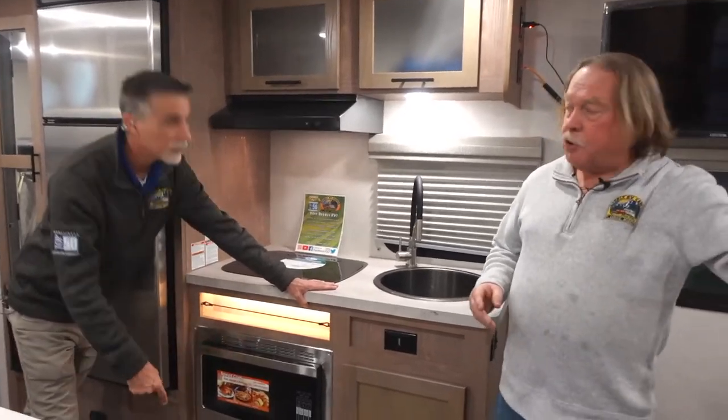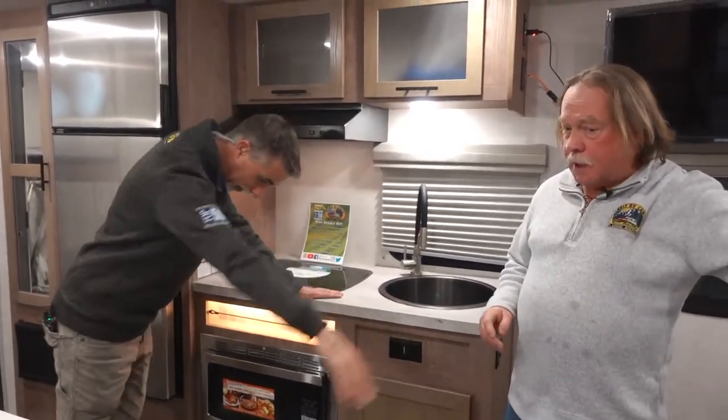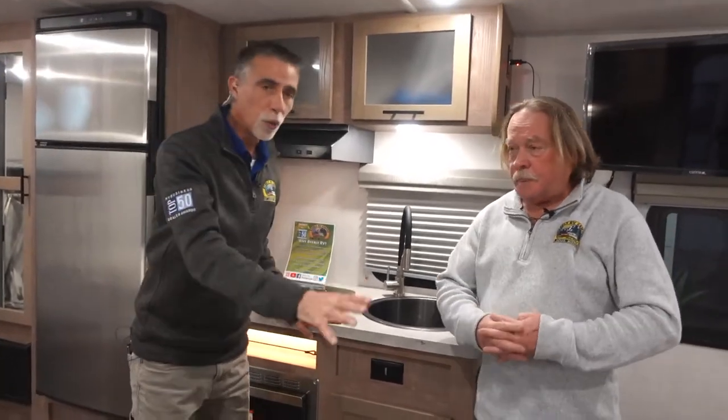So this thing has absolutely nothing to do with the inverter at all. That inverter is only used when I am not plugged in. Even though the light's on right now, it is doing nothing. But all your outlets are being powered. It's just passing through. All of it is being powered from our shore power at this point.